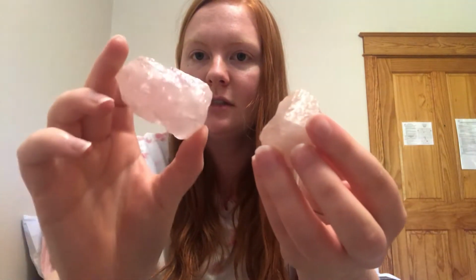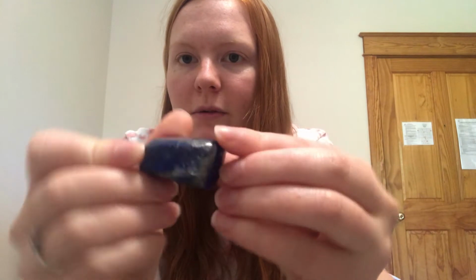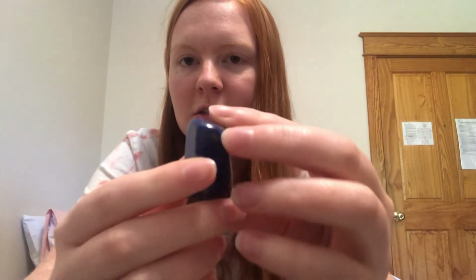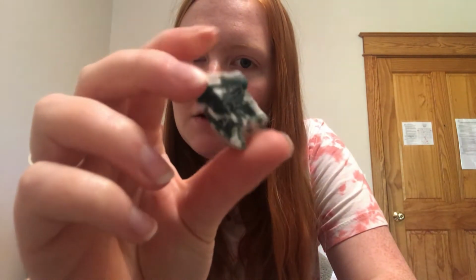Next, I have two rose quartz. This one's a big one and this one is a medium-sized one. Next is this lapis lazuli. I was looking for it for a very long time. Not that it was hard to find, but I just kept buying other crystals instead, so I finally committed to getting one, and it is so gorgeous. And I have this beautiful tree agate that I mined myself.